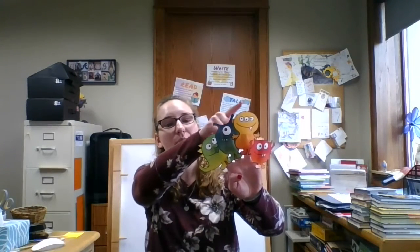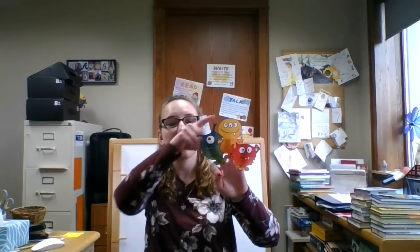One, two, three, four. Four little monsters lying underneath the bed. Go out and scare some kids, the little monster said. So one took off. Whee! And then there were one, two, three.